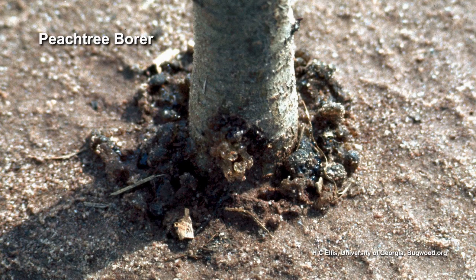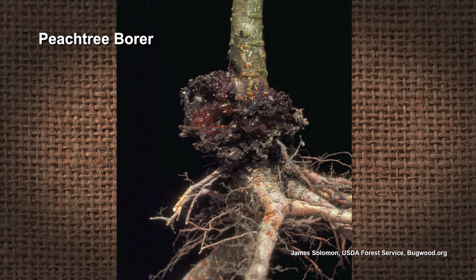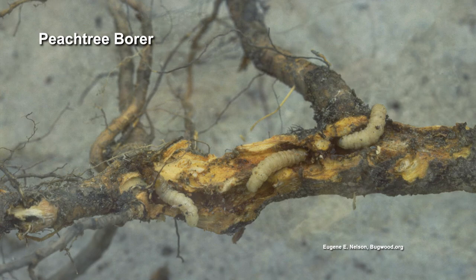All right, so let's get to the borer. Peach tree borer. Insect number two that can kill your tree. A symptom of a peach tree borer is gum oozing out of the base or the lower trunk of a peach tree. What it is, that tree is trying to flush that borer out. It's like when you get something in your eye, your tears try to flush it out, but it can't do it. All right, so let's talk about how to treat for these.